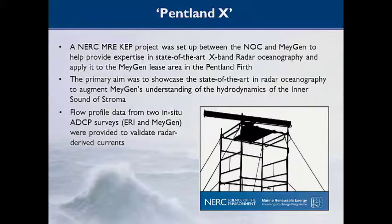The project, as I said, was set up by the NERC KE programme. And the primary aim was to showcase to a marine renewable energy company the state-of-the-art in ground-based remote sensing of tidal currents using X-band marine radar. They're very interested in this because they need as much context as possible of their site in order to de-risk their installation, but also to give a better handle on resource estimation.